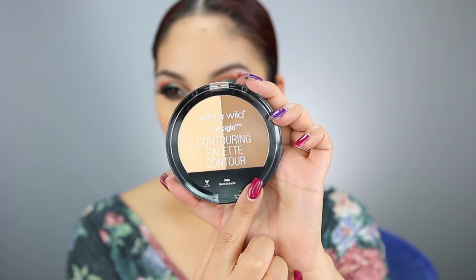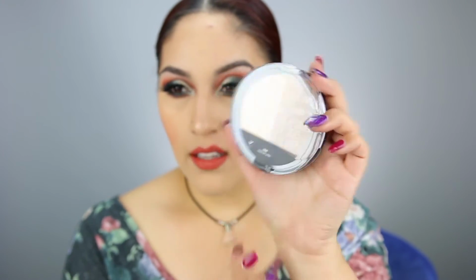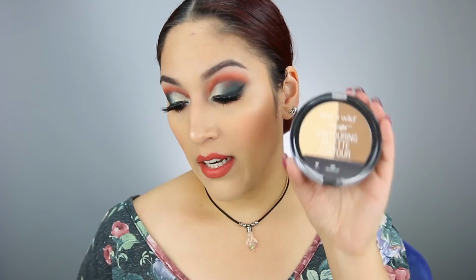I usually just bronze up my skin, but it's not cool nor warm. It's just a really pretty everyday bronzing the face type color. It's just a great one that I would definitely repurchase every time I finish it. One of the best contouring palettes that I've tried from the drugstore and highlighting from the drugstore, so another great product.